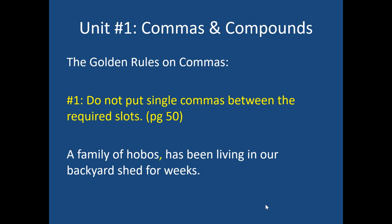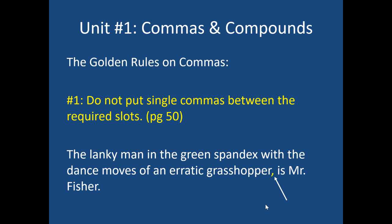So if I wrote, a family of hobos, has been living in our backyard shed for weeks, well, this comma right there would be wrong because I wouldn't separate a subject from a verb with a comma. Or if I said, the lanky man in the green spandex with the dance moves of an erratic grasshopper, is Mr. Fisher. Once again, this comma is wrong. Now, I find this happens a lot because we have these really long subjects and we take a natural breath after the word grasshopper, but that's not a reason to put a comma in. This is still one big subject going into the verb, so therefore that comma should go away.